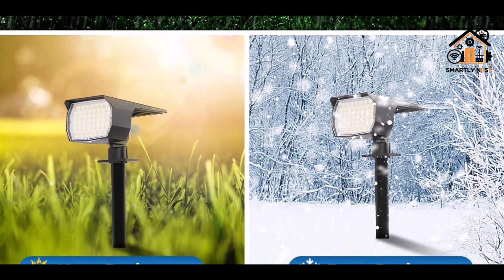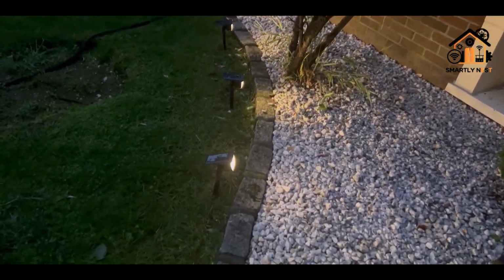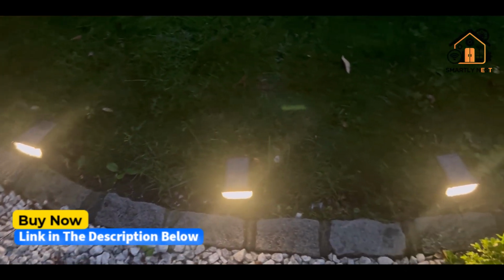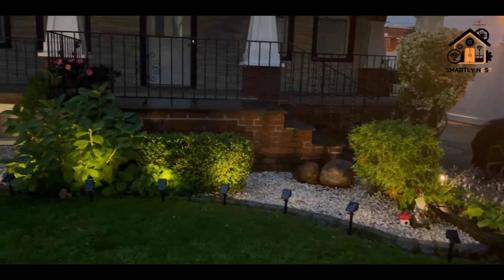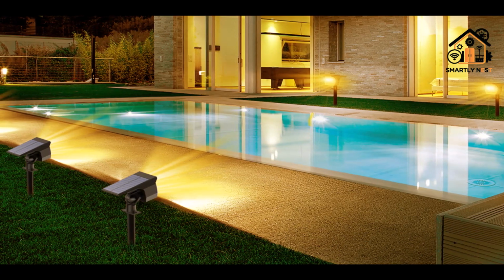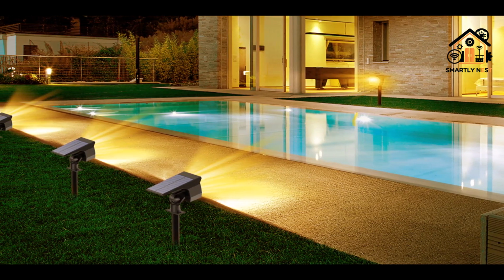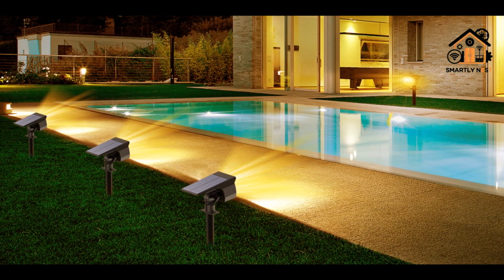Built to withstand outdoor challenges, the Wenaty Spotlight features an IP65 waterproof rating. This robust weatherproofing allows the lights to function reliably through rain, snow, and extreme temperatures. Whether it's winter frost or summer heat, these solar lights remain dependable and maintain their brightness. Installation is convenient and adaptable. Users can stake the spotlight into the ground for a seamless lawn or pathway setup.